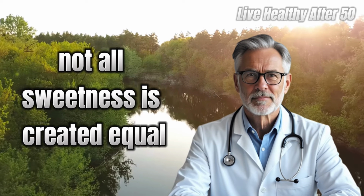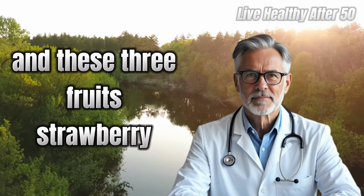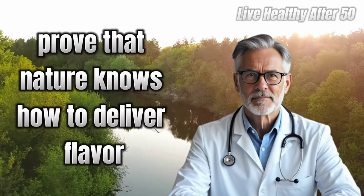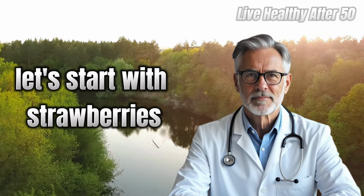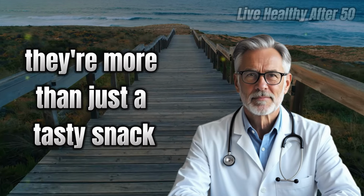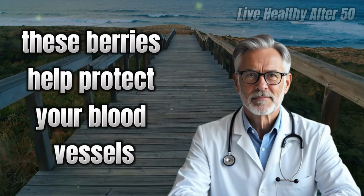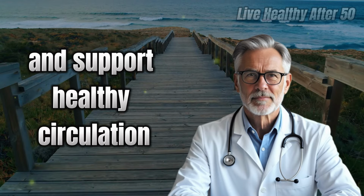Not all sweetness is created equal. And these 3 fruits, strawberry, orange, and apple, prove that nature knows how to deliver flavor and healing in the same bite. Let's start with strawberries. They're more than just a tasty snack. Packed with anthocyanins, these berries help protect your blood vessels and support healthy circulation.